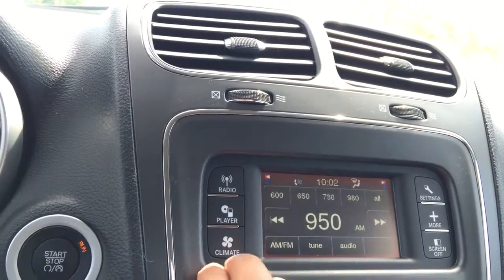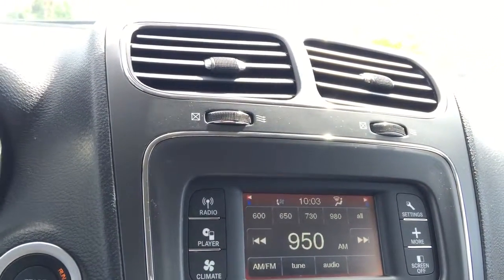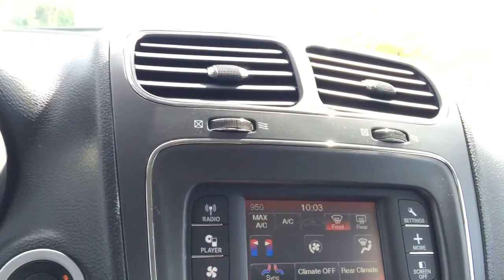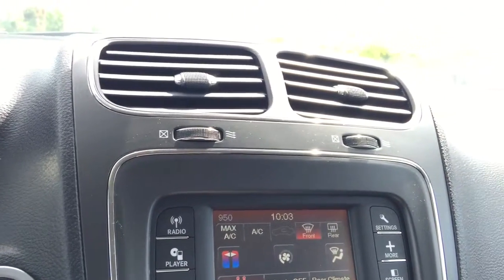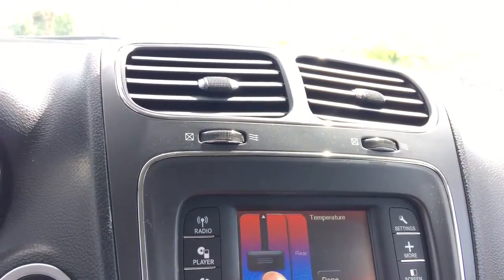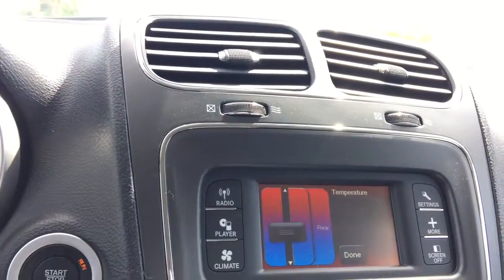We can flip through our radio options that have AM and FM, of course. We can have our media players, which includes your CD and your USB and your auxiliary jack. We can also control our climate, which can be synced for both the passenger and the driver. And this is the touchscreen, and so it's easy to actually slide that up and down. And we can also control the rear temperature, which is also another climate zone in this vehicle.